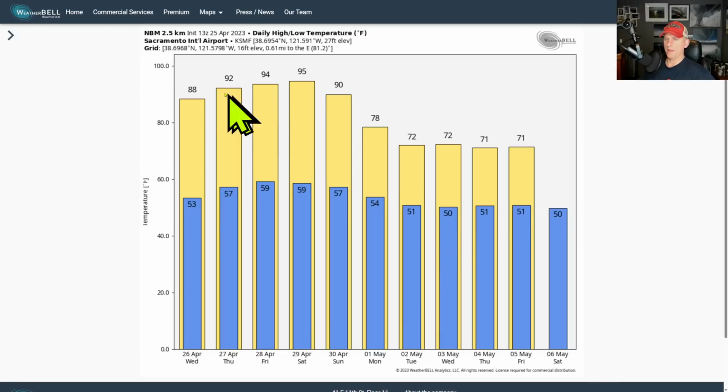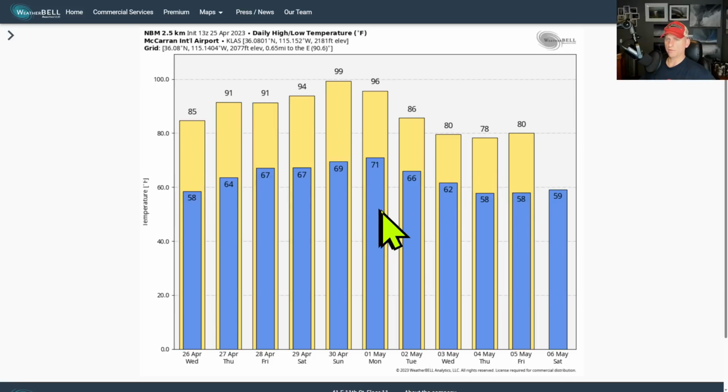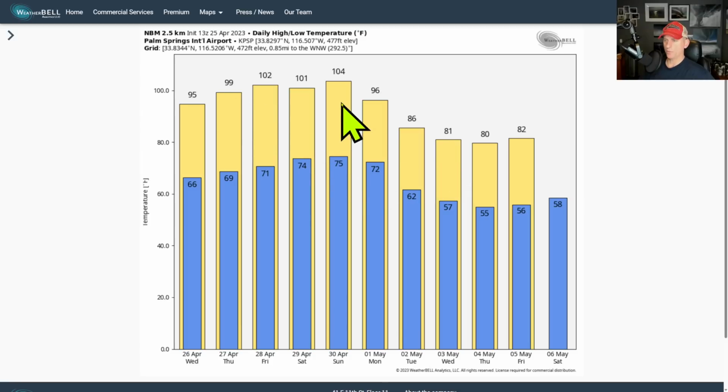This is looking at Sacramento. Look at this warm up as we go through the weekend, and the potential for that troughing as we go through next week, dropping those temperatures way back down. Los Angeles International, similar there, and you can see the temperature drop back down as we go on through next week. This is McCarran, Las Vegas, up towards 100 degrees potentially on Sunday before starting to cool down as you go through Tuesday, Wednesday, and Thursday. Palm Springs, very warm temperatures, and then that potential cool down with the next trough.